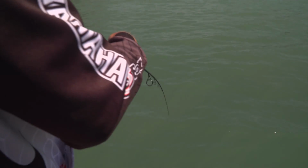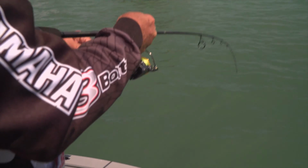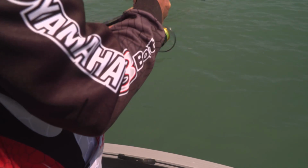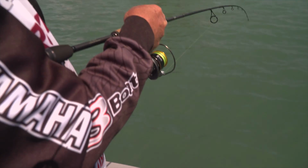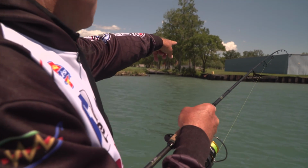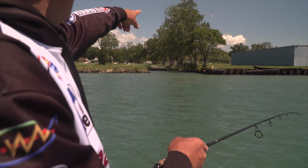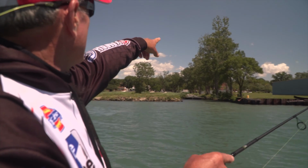All right, good hit. Man, you know, it's nice when I have my back to the wind because I'm telling you, that wind is so strong. Now, you can tell how fast we're moving if you look at the shoreline. We're clipping right along, 4 to 5 miles an hour, and you can see the wind in the leaves up there on top of the trees.